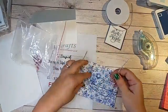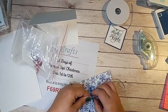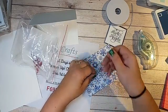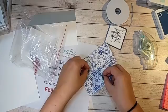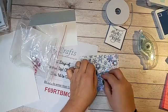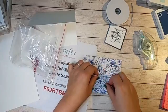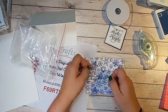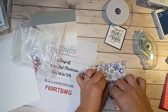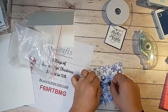There we go. See if I can make a bow on camera. That's the hardest part. It's like pressure. Can you tie a bow while everybody's watching? I'm going to try. All right, I'm going to get that nice and tight on there. Nope. I might have to break out my reverse tweezers. If you have reverse tweezers, they are amazing. They hold your bow or your paper in place so you can make these gorgeous bows. Oh, got it. There we go.